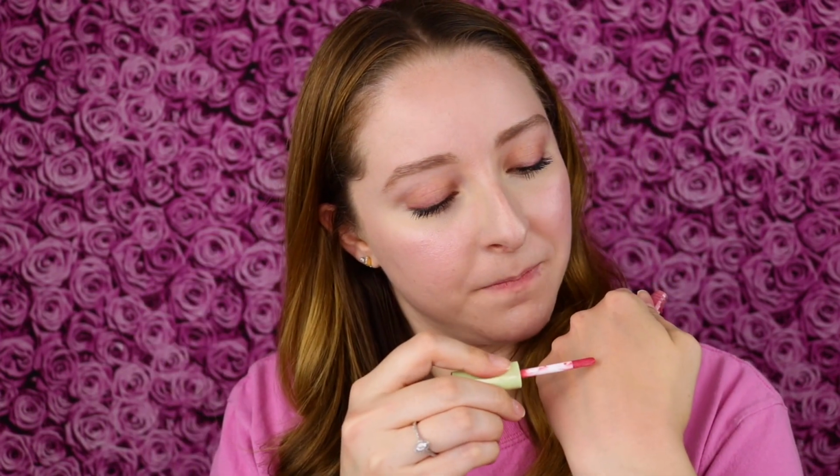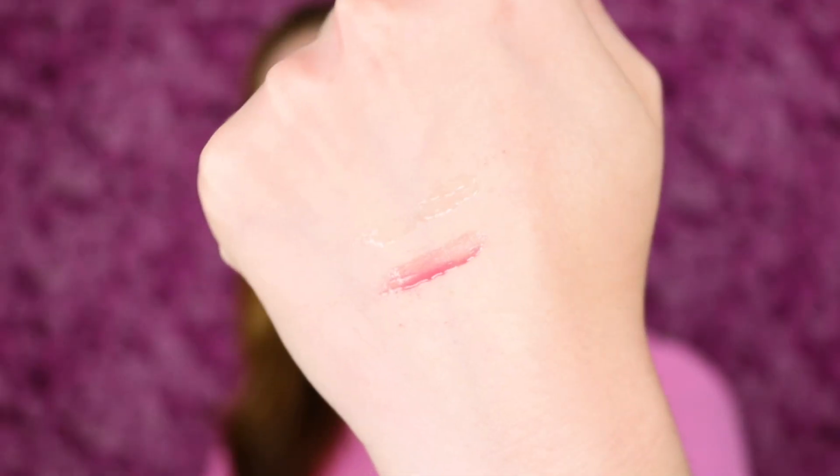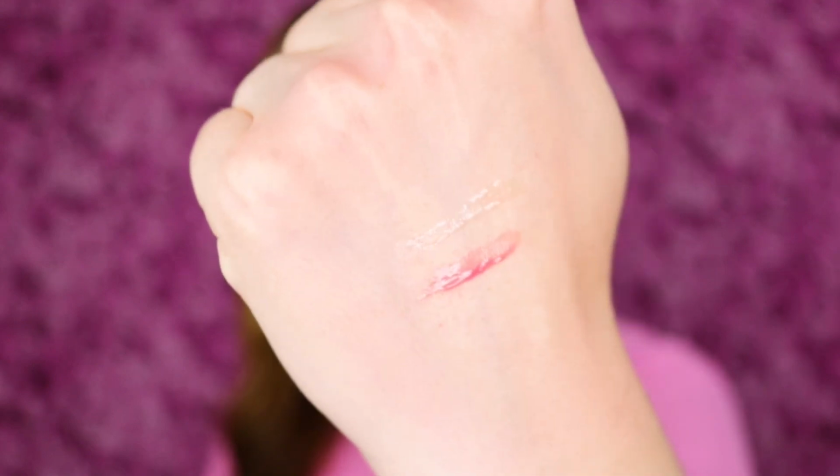So here is the Petal Ice, which is just a nice clear gloss, wear on its own or on top of other lip products. And then Peony Bloom. I did see that they maybe had like 5 different shades of this, but I love a pinky magenta shade. And that one looks beautiful. So here are what those swatches look like. They have really nice shine.